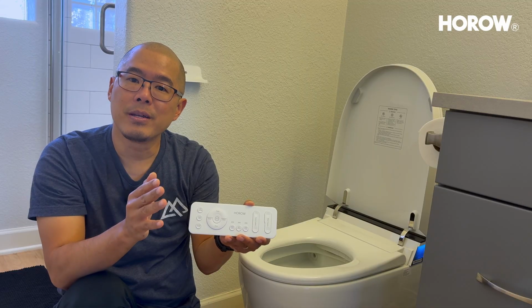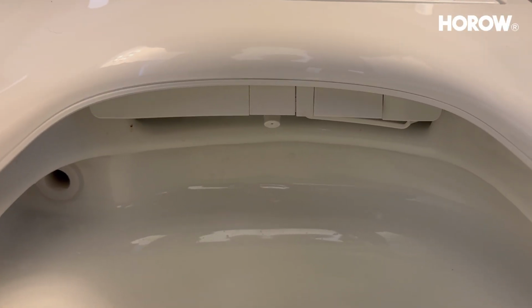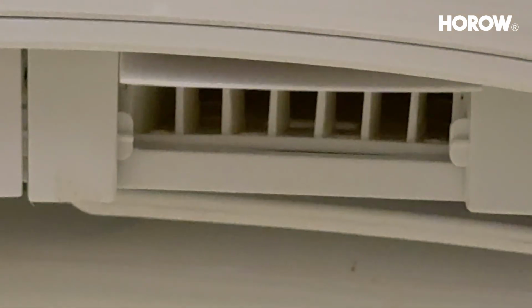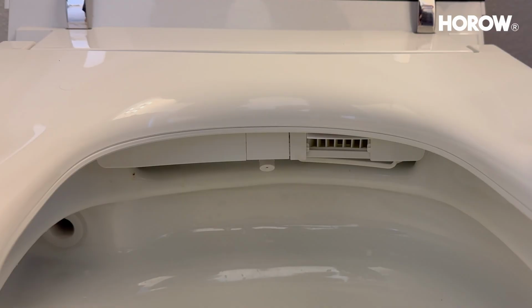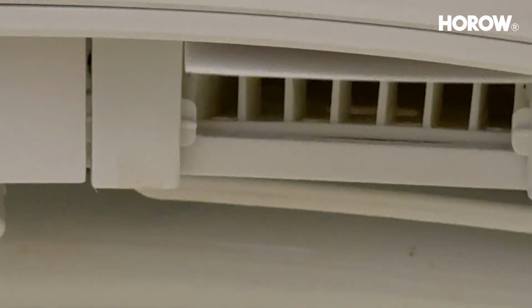And I know this is gonna sound weird, but that gentle movement paired with the nice warm water, it feels great. Once the wash cycle ends, there's a built-in air dryer that activates, blowing warm air to eliminate the need for toilet paper entirely. Press a few buttons, stand up, you're done. It's cleaner and simply feels better than traditional paper.